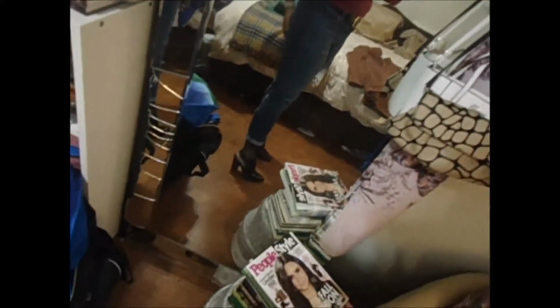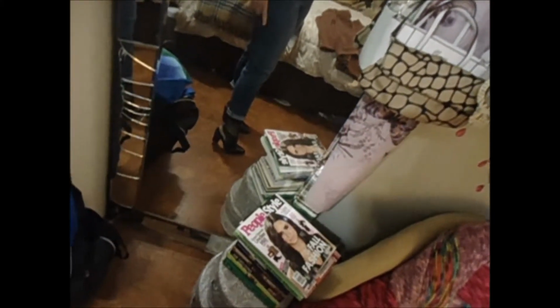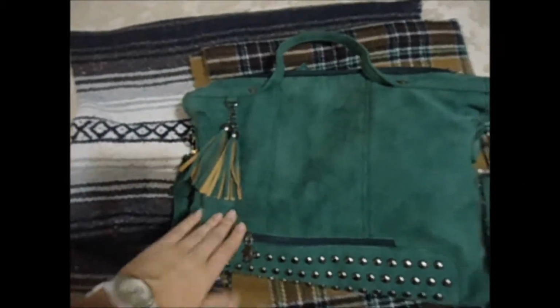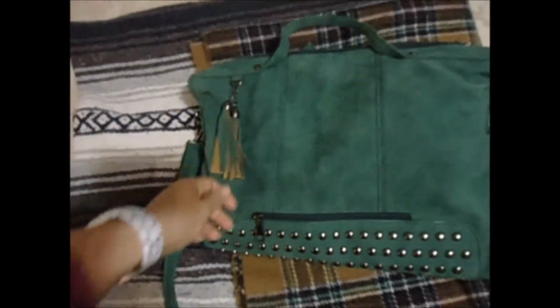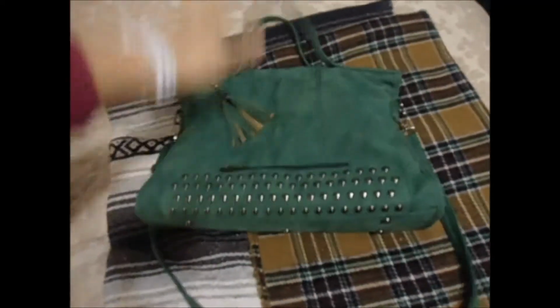I got these cute little booties on with some little nylon mesh socks. These are little kind of boots. They've got an open heel at the back. And then I just got this new bag. It's actually from a friend of mine. I stopped in at my friend's yesterday.